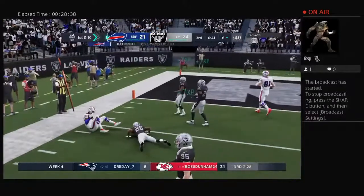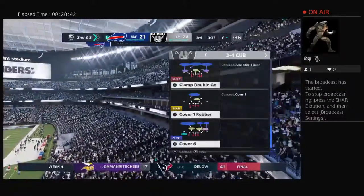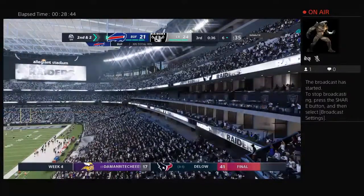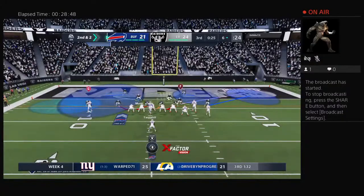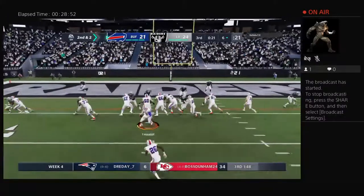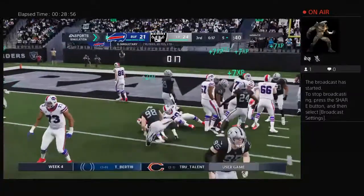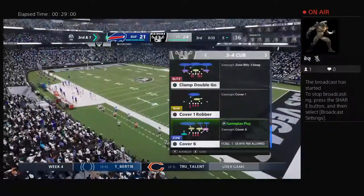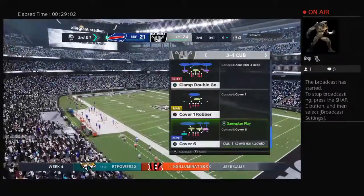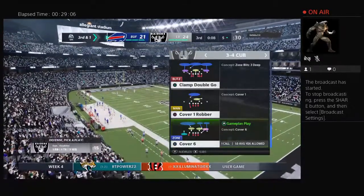This throw caught right around the 6. This will be stopped about 2 yards shy of the marker. 8-yard gain, 2nd and 2. Ball at the 6 here as they work with a 2nd and 2. On the handoff, it's Singletary. And a minuscule gain of maybe a yard from the 6 to the 5. Max Crosby on the tackle. It's a gain of a yard. And it's 3rd down.